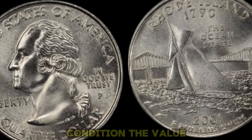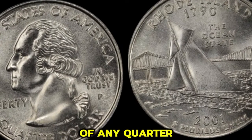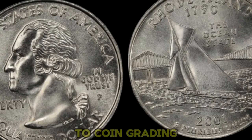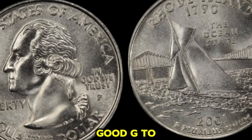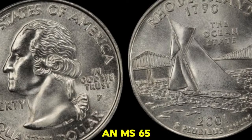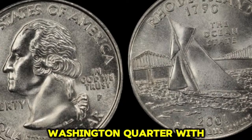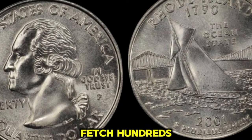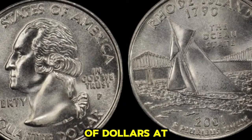Now, let's talk condition. The value of any quarter depends heavily on its condition. Most collectors refer to coin grading scales that go from good, G, to mint state, MS. An MS-65 or higher grade Washington quarter with a P mint mark, especially in rare years, can easily fetch hundreds if not thousands of dollars at auction.